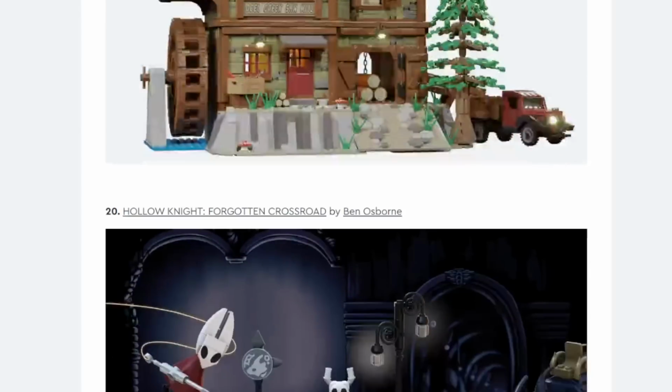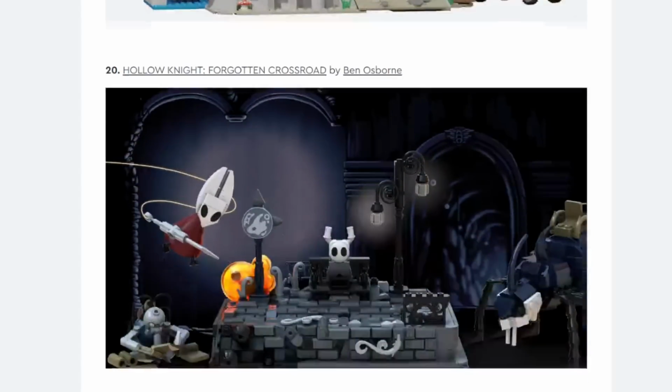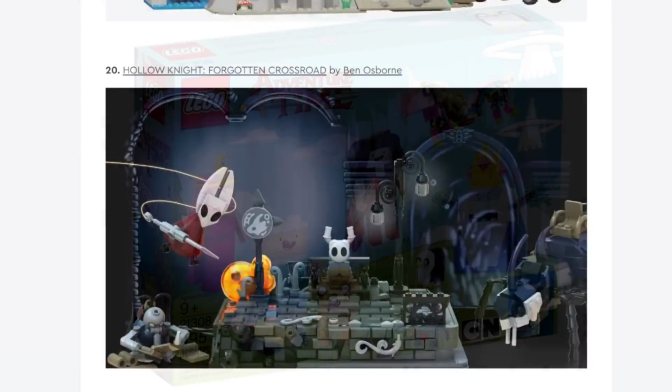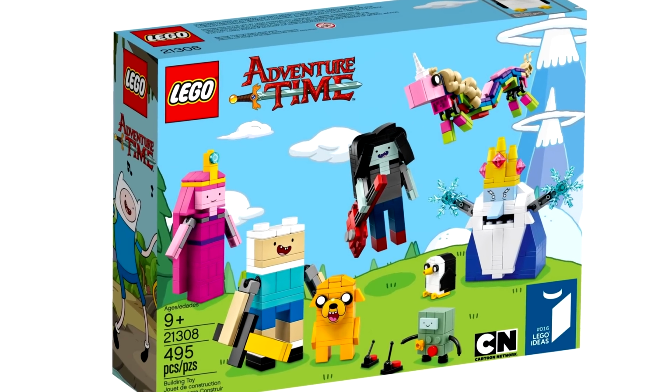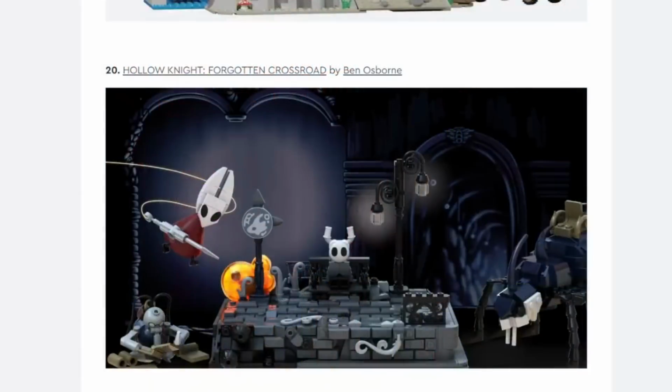Then we have Hollow Knight, Forgotten Crossroads. A LEGO Hollow Knight build is awesome. I mean, it's cool to see different video games captured in LEGO form. The design of this one, I think, lacks a huge building draw to be made. And I worry that LEGO's a little bit put off by those buildable Adventure Time figures from long ago, which didn't sell too well, to do another buildable licensed figure thing for this type of design.